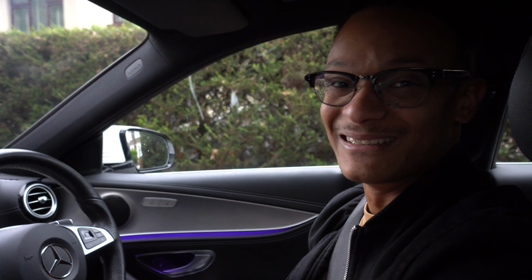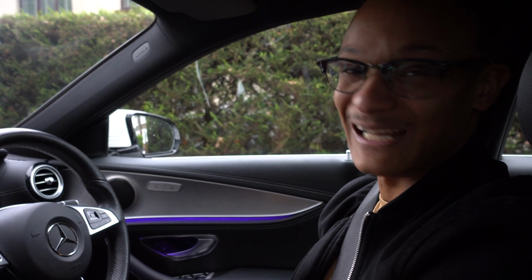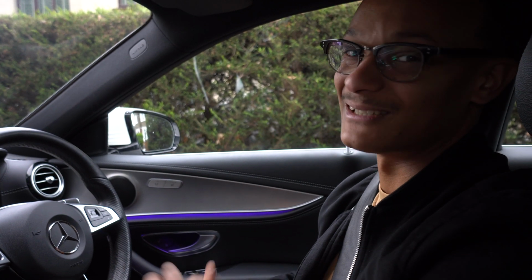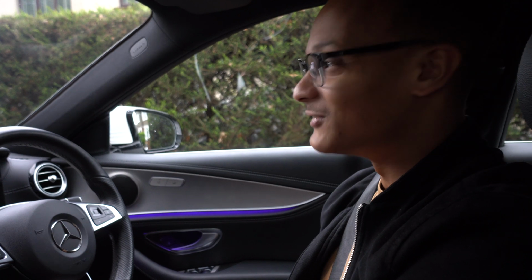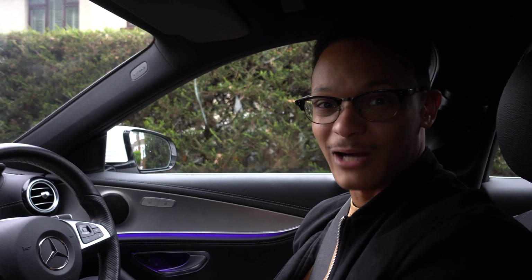How is this happening? In 2018, this is unacceptable. Fix that as soon as possible. It's an absolute joke. The amount of people I get calling me saying that they've reversed into something, the parking sensors aren't working. They are working. Substandard, not on.